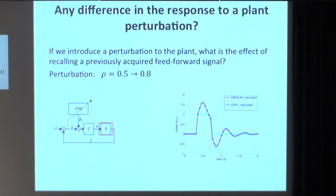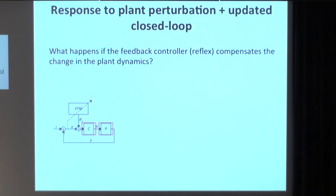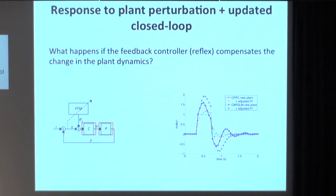Interestingly, if you just change the plant, there is again no difference. So the similarity seems to go a long way. In both strategies, if you just perturb the plant, you cannot see a difference in the behavior. However, say that you now retrain the reflex. Now the reflex behaves in a way that it has compensated for this change. It achieves more or less the same response that it achieved before. Now, finally, comes the difference.